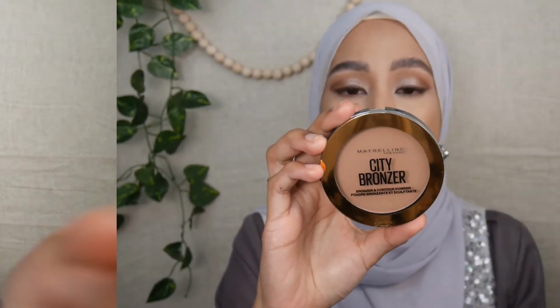Okay, first impression of this powder. It does set my face. It doesn't make it look too matte or flat. My face doesn't look makeup-y even though I set it with a loose powder, which is nice. By the way, most of these products made it to People's Best of Makeup 2020, and I'm happy that I picked them up. The next item is bronzer.